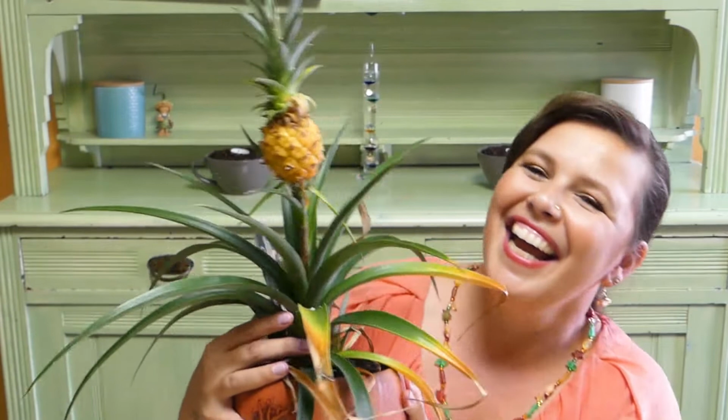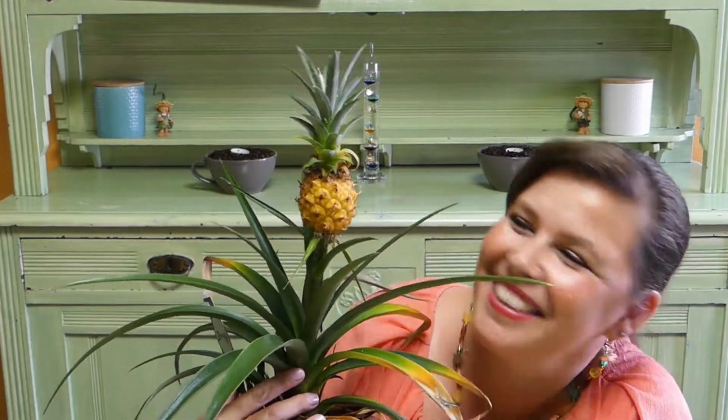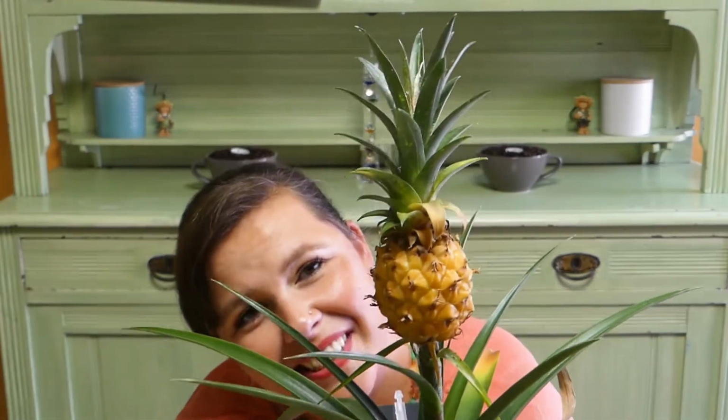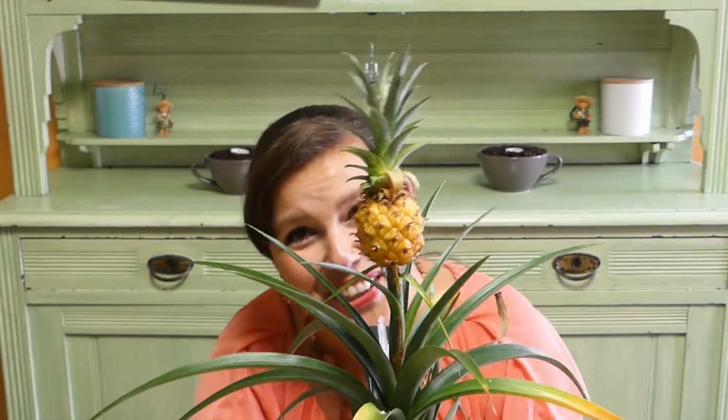Since we were already talking about things that are a little unusual to show in a favorites video of mine, let me just go a little further and show you this. It is a pineapple plant. Oh, and it smells so sweet because my little pineapple is ripe. You see that? It is so cute.